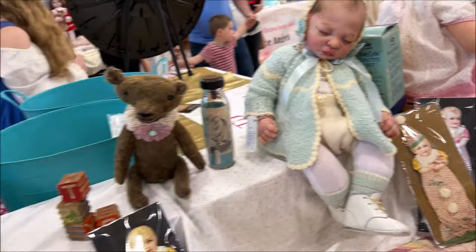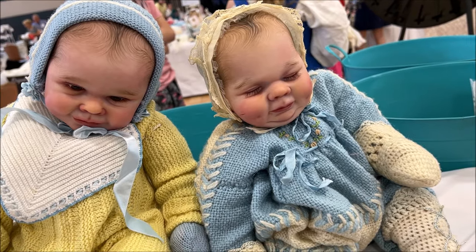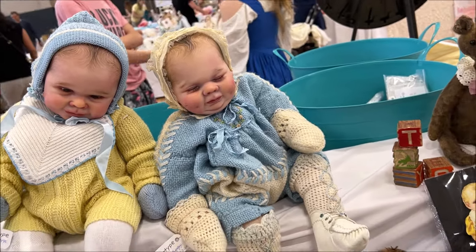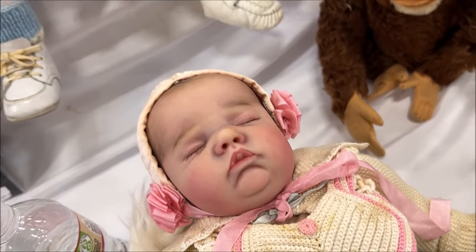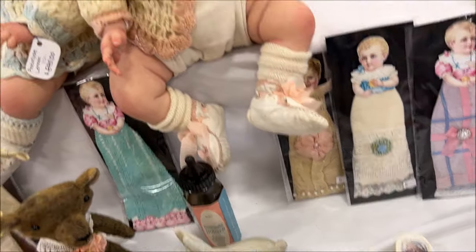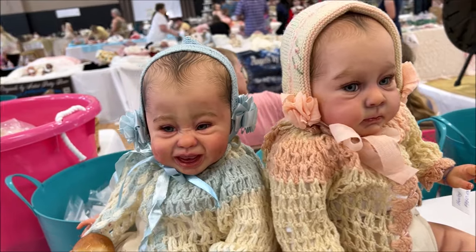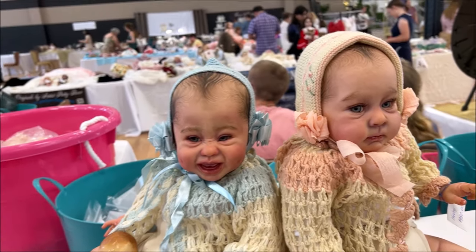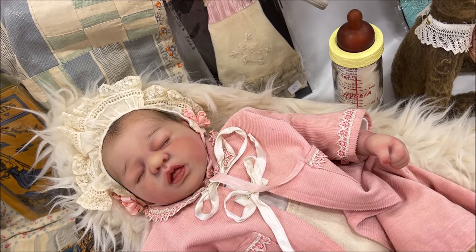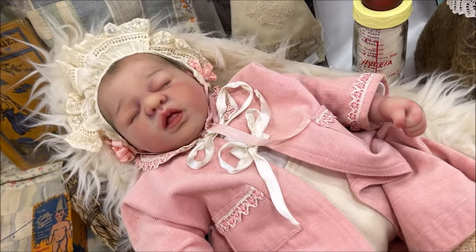Absolutely gorgeous. More of LaDonna Briggs's prototype. These are the heads. So they're cuddle babies. The heads were reborn for the kit. Very sweet. Look at this face here. And Huxley's over here too. Huxley. And Lennox, prototype Lennox. And Sassy. Oh, so beautiful. Quarter limb silicone.